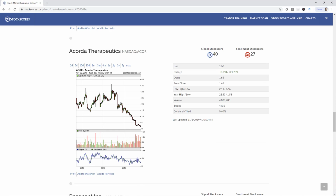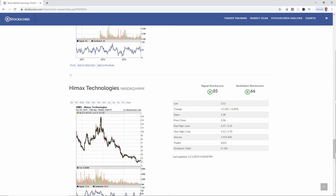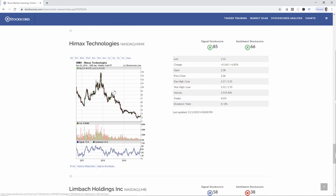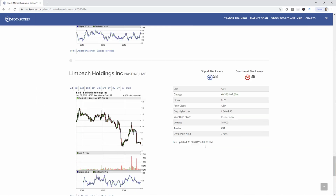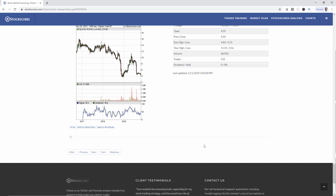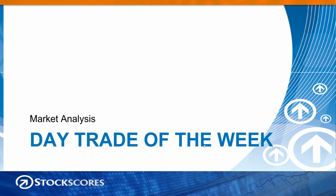We'll do just the last few on this page, and then we'll move on to the day trade of the week. I have to see something promising in the shorter term chart for me to blow it up. So HIMX, yeah, it doesn't really have enough on the weekly. What I'm looking for is a break from some low volatility pattern, and I don't really see anything on those others. All right, so let's jump back into the presentation and look at the day trade of the week.